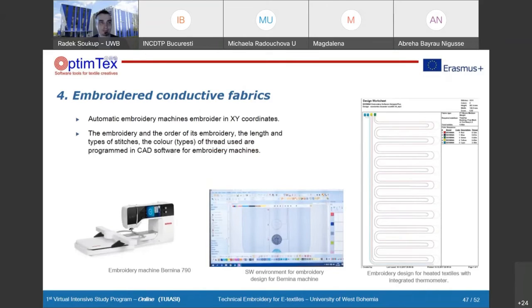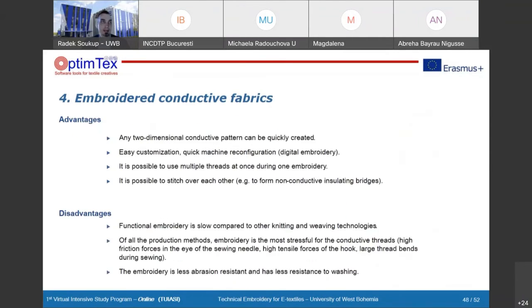Here you can see the software environment of embroidery, but this will be the topic of my colleague. And now I would like to conclude with the pros and cons of embroidering technologies. The advantages are that it is possible to make a two-dimensional conductive pattern very quickly, and it's very easy to customize. Machine reconfiguration is very quick because it's digital embroidering. It's possible to use multiple threads at once during one embroidery. With the Tajima ZSK machine, it's possible to stitch over each other, which is very important when we want to form insulated, non-conductive bridges.